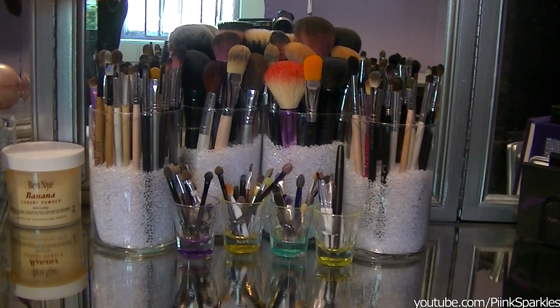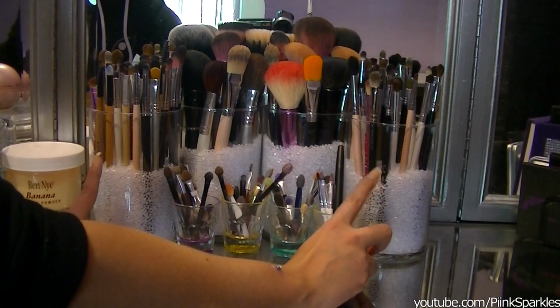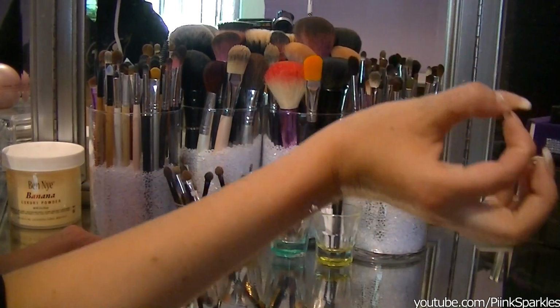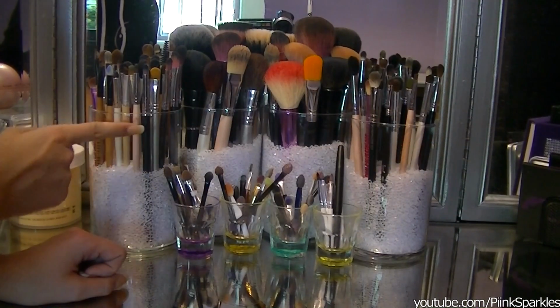And then in them, I have my face brushes at the back here, my most used ones here, and my least used ones here. And then at the corners, I have my eye brushes. Again, my most used over here because I'm right-handed. That's why my most used ones are over here. I can just easily grab them. And my least used ones right here.